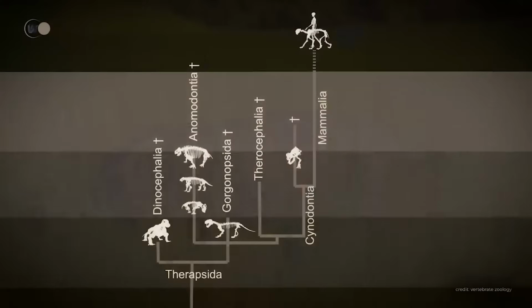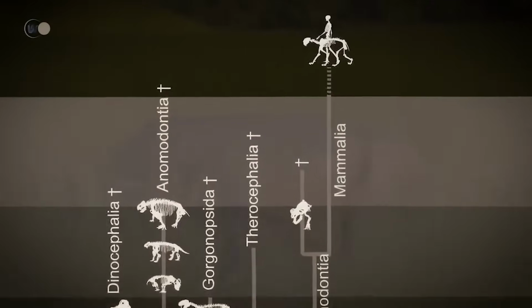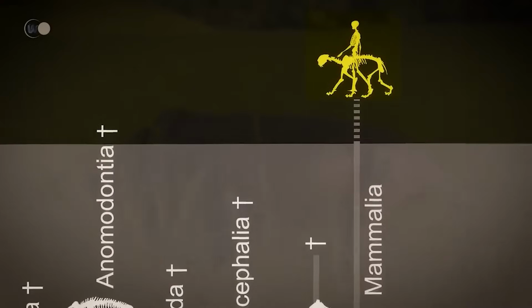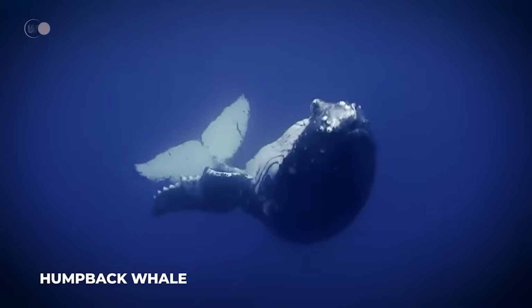Therapsids give rise to a new branch, the mammals. These, in turn, gave rise to the mammals, a group that today occupies an important place on our planet. But it all began here in the Permian with the therapsids.